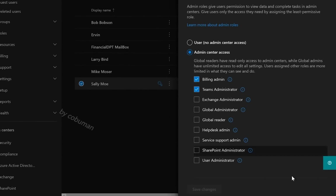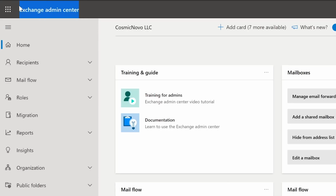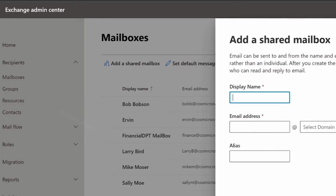Very simple. How would you add a shared mailbox? A shared mailbox is created in Exchange admin by creating individual mailboxes or by creating an Office 365 group. Users can add the mailbox in Outlook by the Add Shared Folder setting. Shared mailboxes are created inside of Exchange Admin Center. Once you are there, select Recipients, Mailboxes, and then add a shared mailbox. So select that.